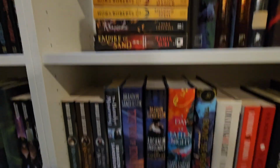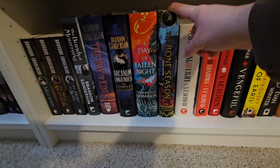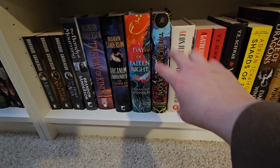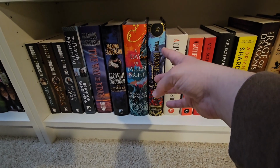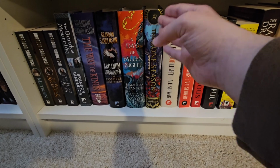And then I have some Brandon Sanderson, starting there, Samantha Shannon. I really want to read this year. And I know she's re-releasing at least 3 other sequels in this series, in this look, in this cover. So I think it's being revised by the author. So look forward to those.